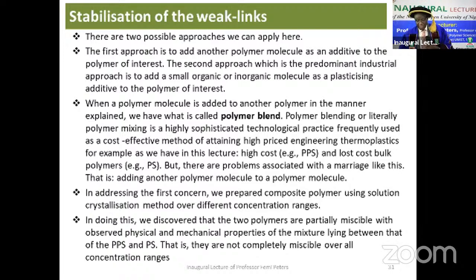Polymer blending, or literally polymer mixing, is a highly sophisticated technological practice frequently used in the industry as a cost-effective method of attaining high-priced engineering thermoplastics, for example, as we have in this report, polyphenylene sulfide and polystyrene. But there are problems associated with a marriage like this, that is, adding another polymer molecule to another polymer molecule.